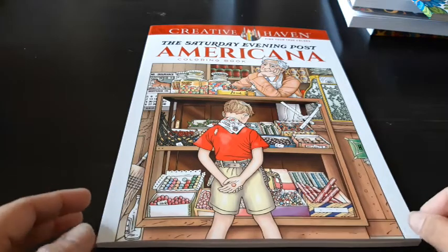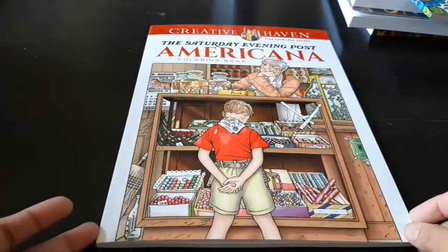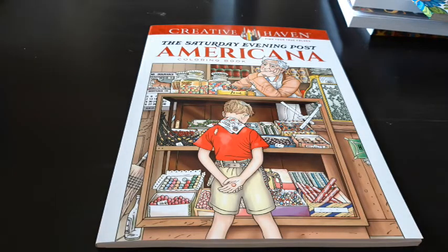Namaste. Today we'll do a flip through of Americana coloring book which I have just received. And I had actually ordered this more than a month ago. It has taken a long time for it to reach me.